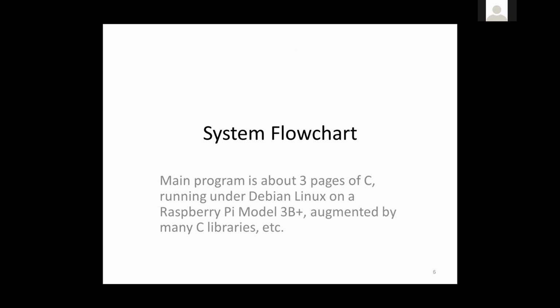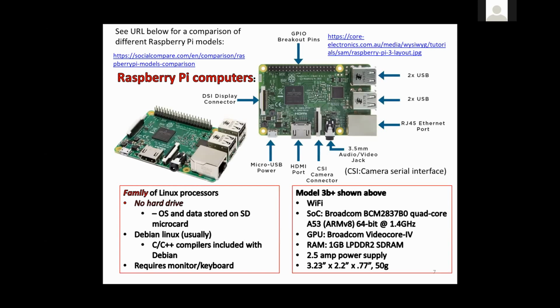Now I'm going to go over a quick system flowchart. These view graphs will all be online, so you can look at them later in detail if you wish. But the main program is running under Debian Linux on a Raspberry Pi Model 3B+, and I'll elaborate on that, augmented by many, many C libraries, which I didn't write. First of all, some of you may know what a Raspberry Pi computer is. A lot of you may not.